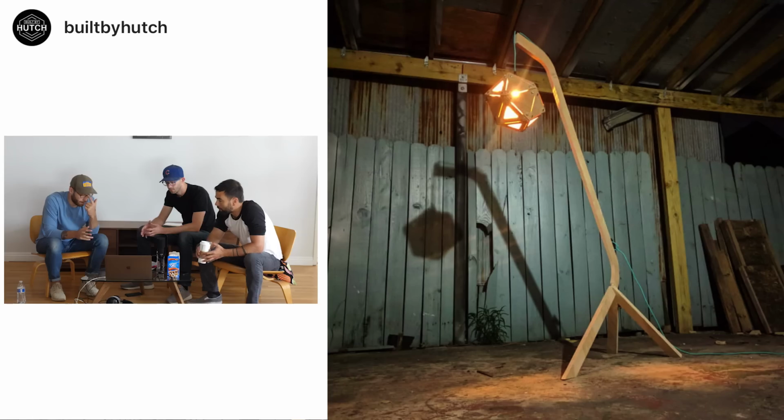But fantastic project. Yeah, and good use of the sheet. He's able to get a really tall lamp out of the 8-foot length of the plywood, and he's using it really well.